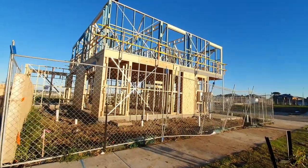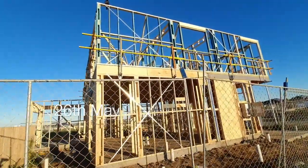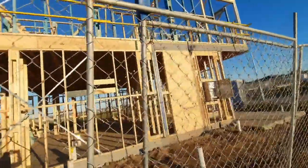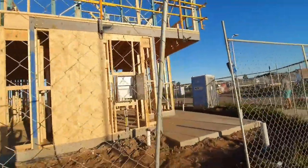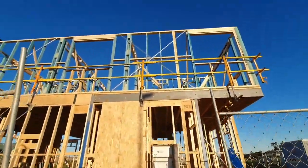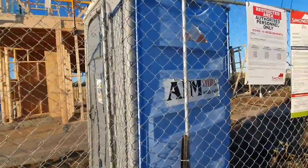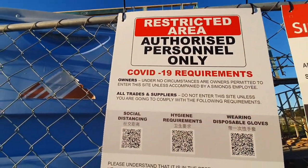We're at week 3 and we got the double story already. So fast. It's taking shape. There we go. Okay, so we got some. This is a new one. COVID requirements, entering the site.